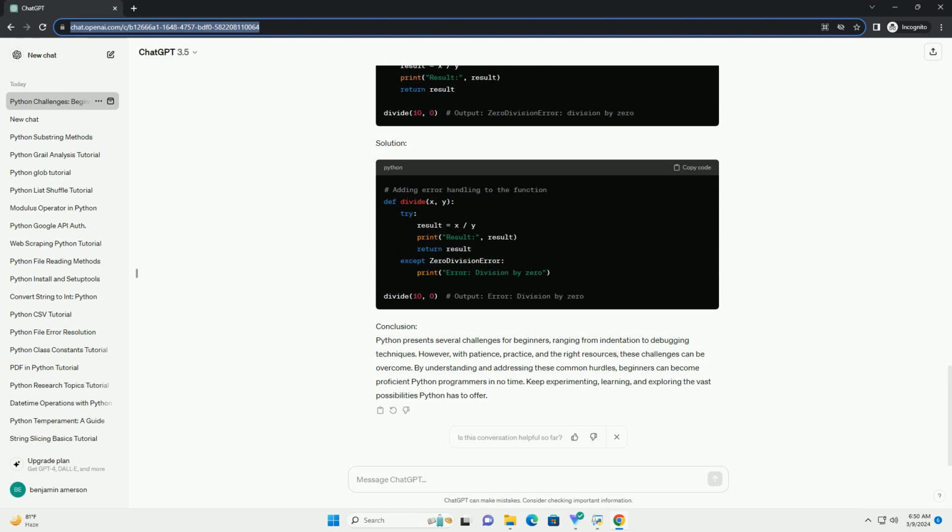Conclusion. Python presents several challenges for beginners, ranging from indentation to debugging techniques. However, with patience, practice, and the right resources, these challenges can be overcome. By understanding and addressing these common hurdles, beginners can become proficient Python programmers in no time. Keep experimenting, learning, and exploring the vast possibilities Python has to offer.